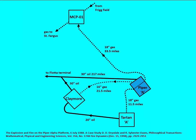It was part of an integrated set of platforms. As you can see there on the left, we've got the Claymore platform. There's Piper Alpha there, and it was connected to the Claymore and the Tartan, and they used to send their gas back and forwards, and then it would go to shoreside. It was also connected to the oil from when it was an oil production platform as well.